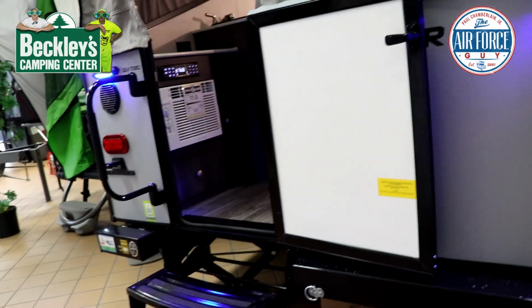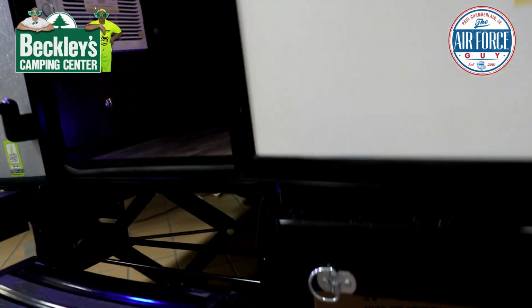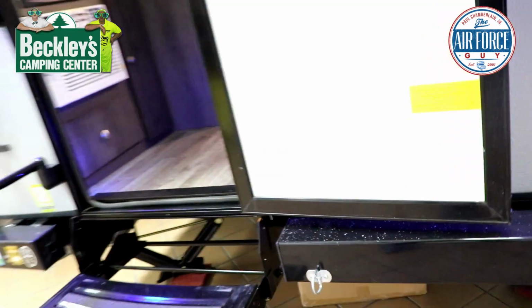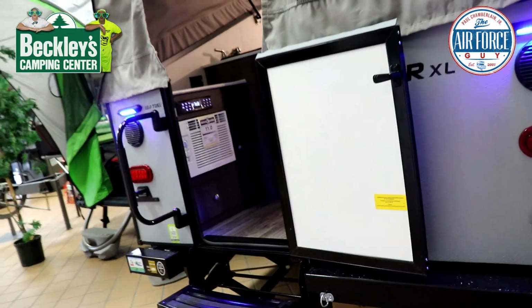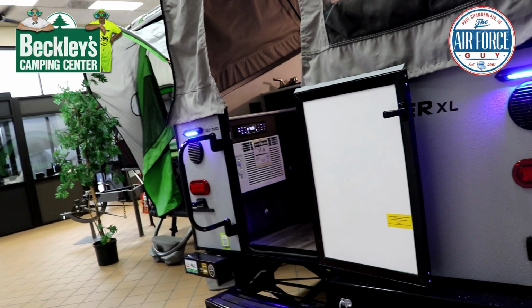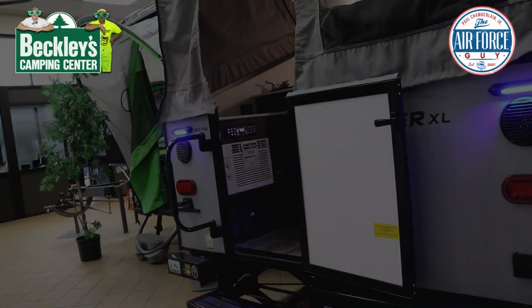Now for those of you who have the four-legged friends, you have this little hook here, so you go ahead and connect them to that, keep them from running off. Just remember to disconnect them and bring them in your vehicle before you take off.